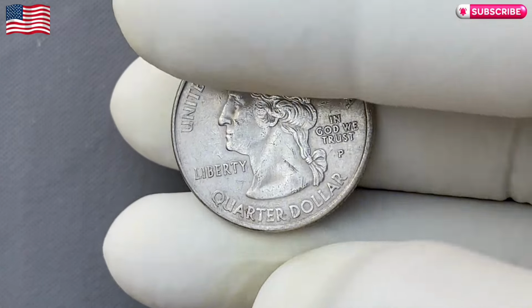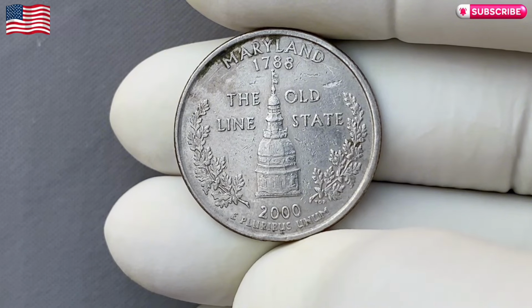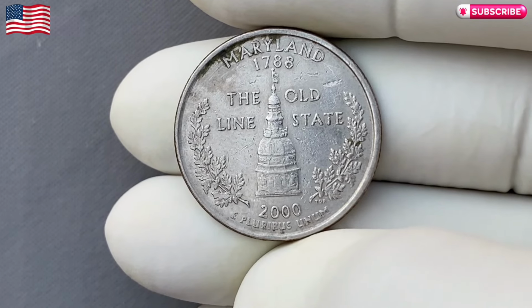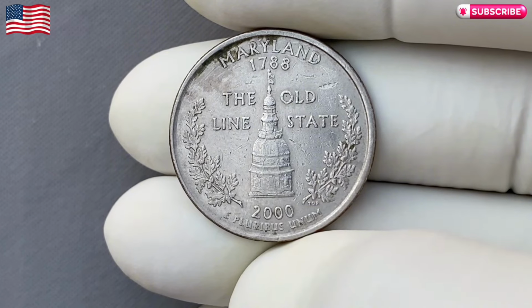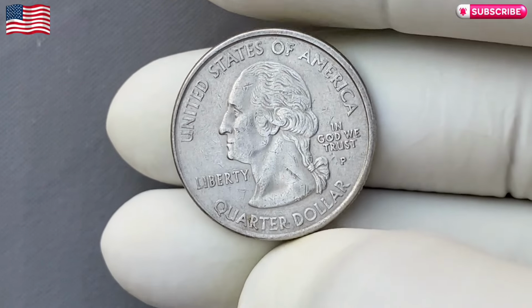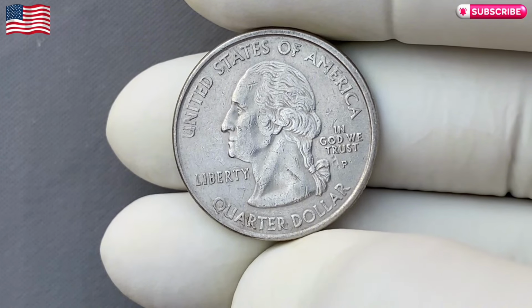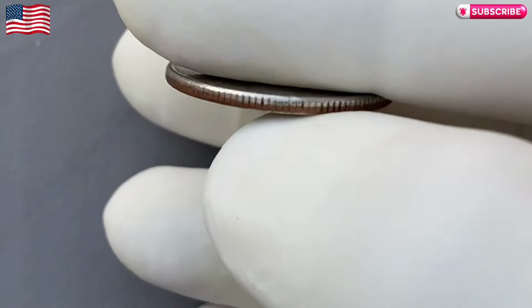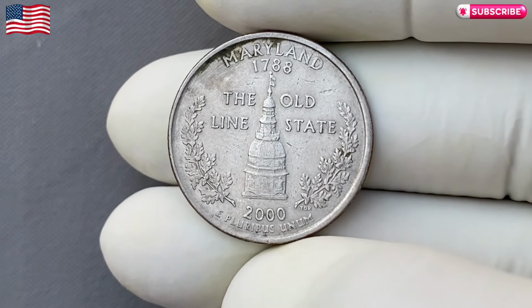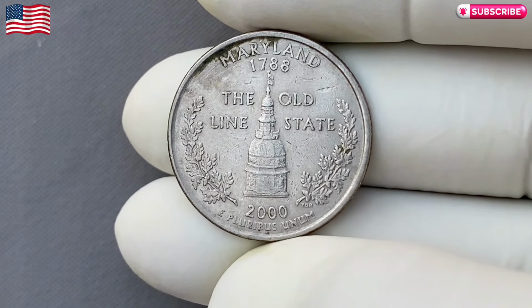On the obverse, we have the traditional George Washington image, always iconic. But it's the reverse that stands out with a stunning representation of Maryland's natural beauty and history. The design features the Chesapeake Bay Bridge and an elegant blue crab, two things Maryland is famous for. The blue crab, a symbol of the state's coastal waters and thriving maritime industry, is a clear nod to Maryland's rich history and connection to the sea.